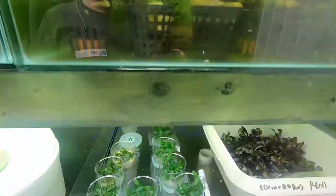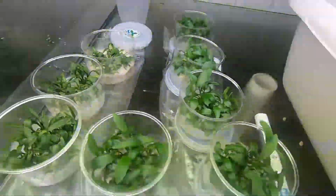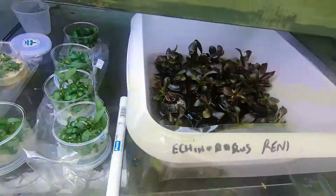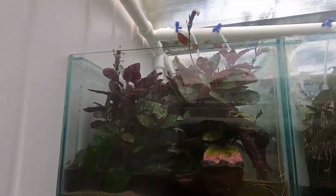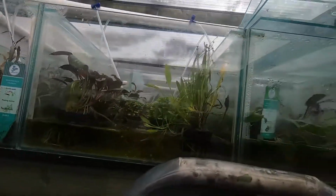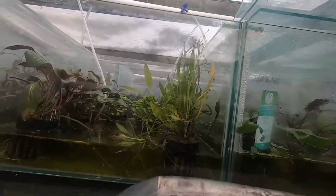Sagittaria, and then we've got some gel pots coming up to planting out. That's a new one, Echinodorus reni. That's a red sword. I've had that one before. Let's see how that one goes on. Some of our cuttings potted up. Hemigraphis is our lobelia, and that's Echinodorus xingu. Quite a funny plant, it will die off and then it will come back.